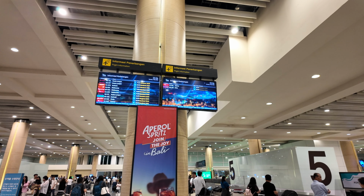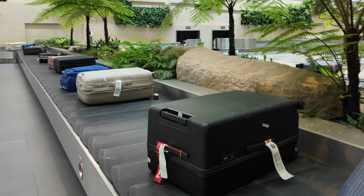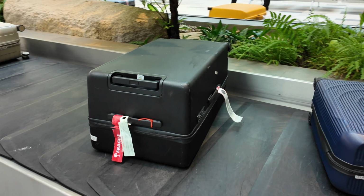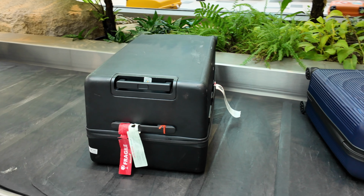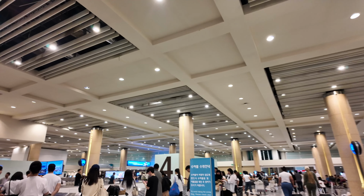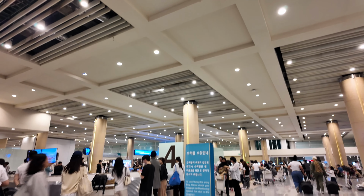When you receive your luggage from the belt and you see such a red band, I don't know how to even call that, this red small thing on your luggage, this means your luggage is pointed by the customs to special control.